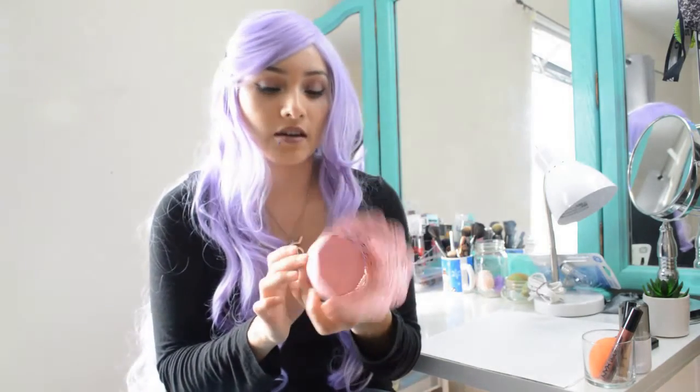It's a light pink. Got this one for $1, and I think I will be using this for my brushes. I also have this, which I put all my dirty ones in, and I think I want to keep this one specifically for brushes that I use more often. So that's that. Next, I have a quick haul from Michael's.